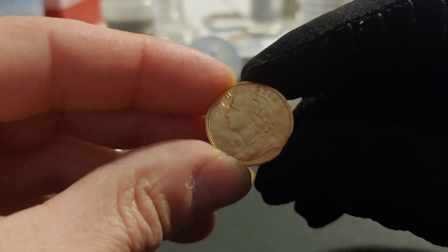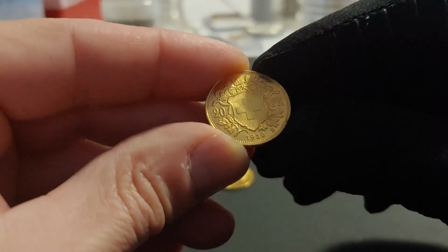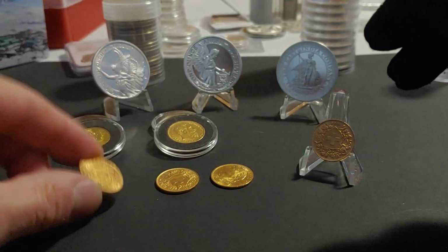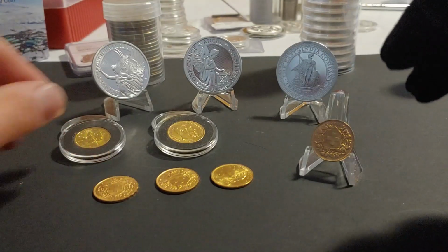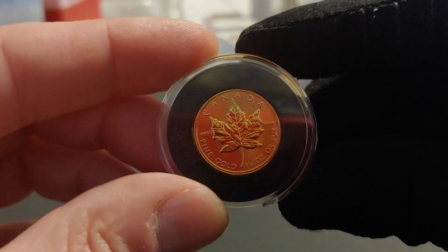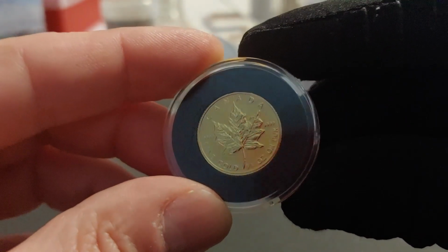So with that said, for 2022, I want to focus a little bit more on gold. Still going to stack silver, but I do have to tone down the collectibles a little bit. I got a little out of control this year. So the plan is to redirect some of that money into gold.